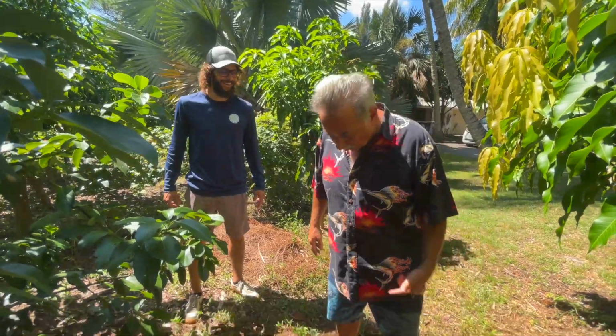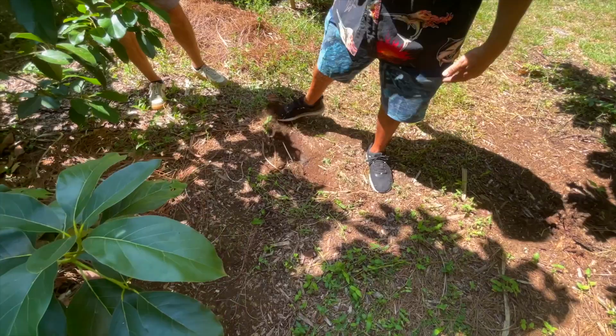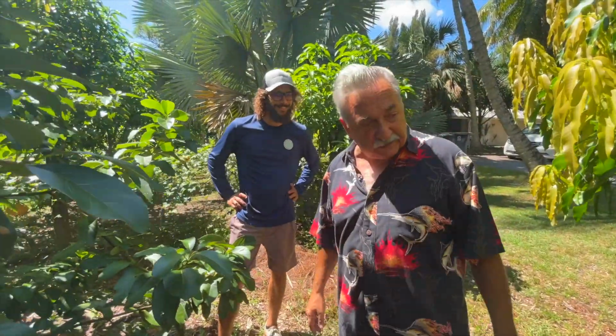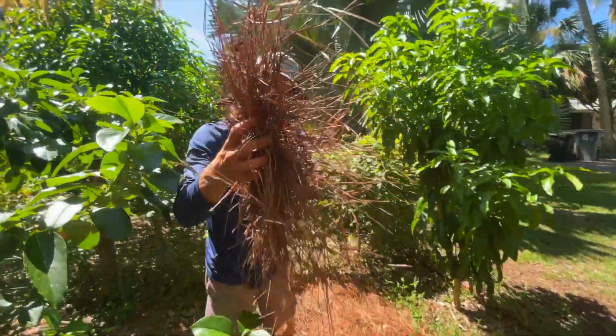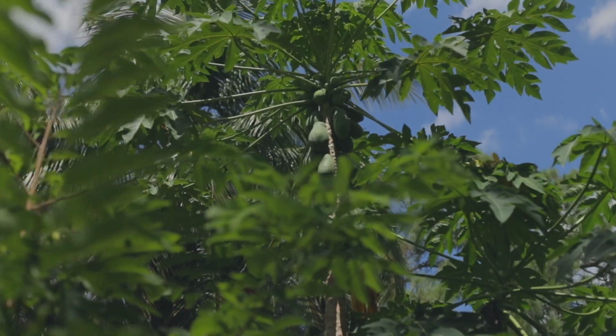And if you look on the ground, you'll see I don't use any fertilizer. No pesticides. It's just a couple of inches of mulch which breaks down and forms more soil. And it gets weeds. I just keep adding more mulch materials to it. So you see a whole bunch of pine needles, tons of them. They will break down. I let them fertilize.